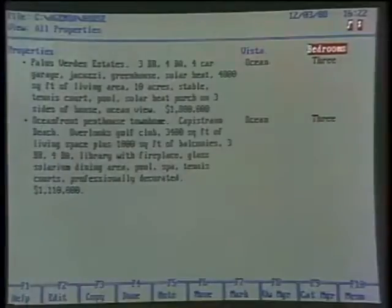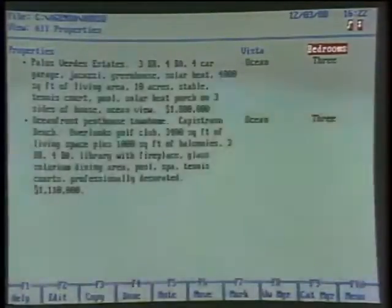We'll then use the screening capabilities to go to bedrooms and to ocean. And Agenda's taken about 30 properties, and based on that criteria, given us those two that they want to go out and see. Both are examples of different sorts of Agenda applications.